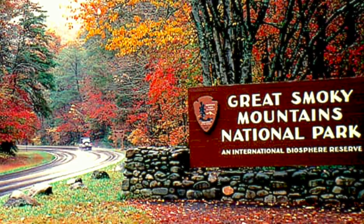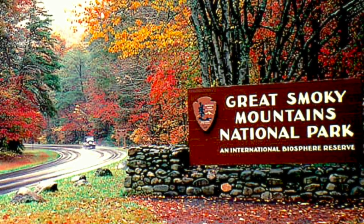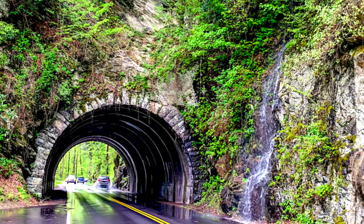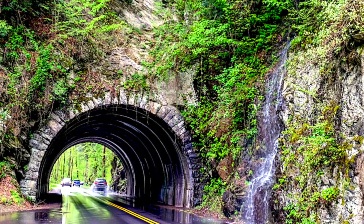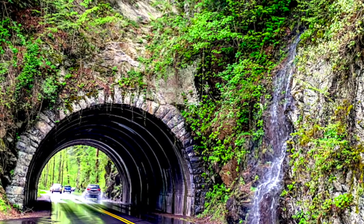Now, if you haven't been to the Great Smoky Mountain National Park, it is the most visited park in the United States because it is literally beautiful. I mean, they have stone bridges, waterfalls, beautiful trees. It's just a gorgeous place to visit. But it depends, like I was saying: if you're going to take only two people, you can stay in a hotel. But if you're going to take a family, well, then you're going to need a condo.